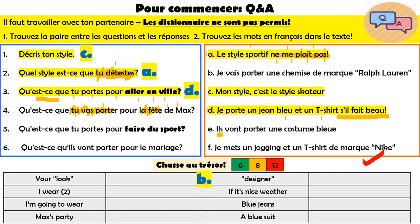It's got to be B. Je vais porter une chemise de marque Ralph Lauren, your best shirt. Et voilà. So, four down, numéro 5. Qu'est-ce que tu portes pour faire du sport?